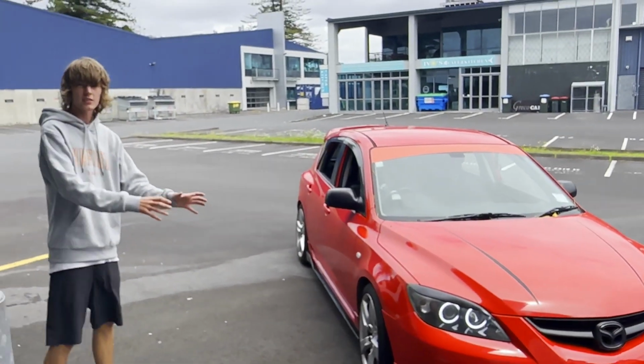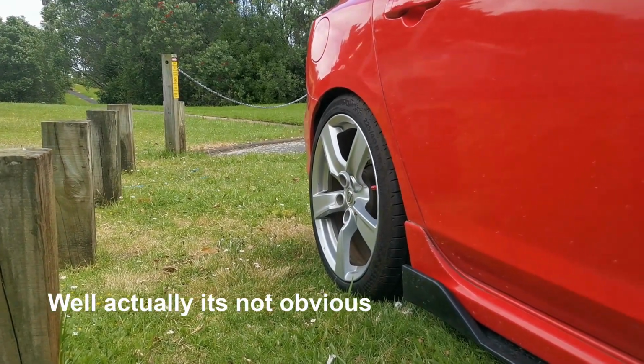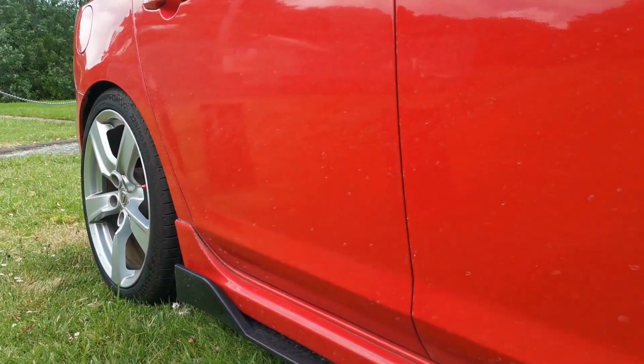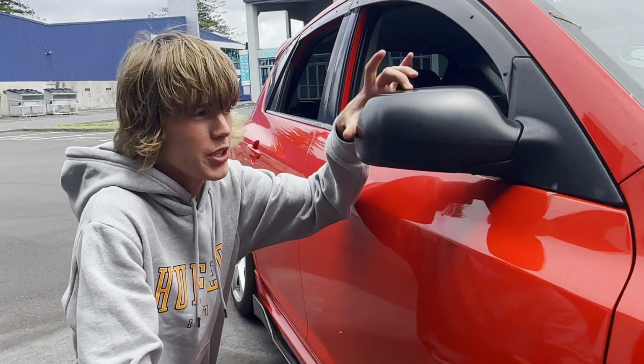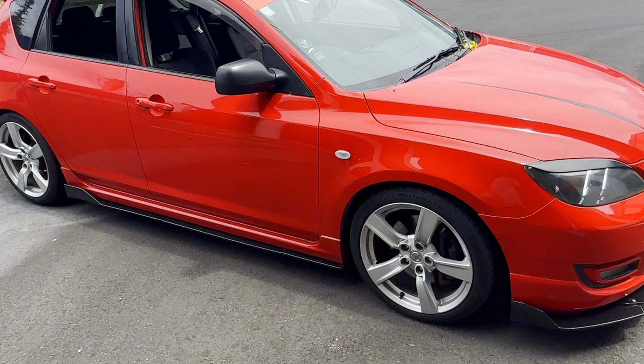Moving along to the side here. Well, no, first of all, my wheels aren't stock. Now, if you went up to Mazda in 2006 and said, I want some good-looking stock wheels for my Speed 3, they'd probably just tell you to get fucked, honestly. The stock wheels do not look good. If you're in Europe and you had the Aero Pack, you would actually get quite small mirrors here. It's just a pretty clean design. There's not much going on.